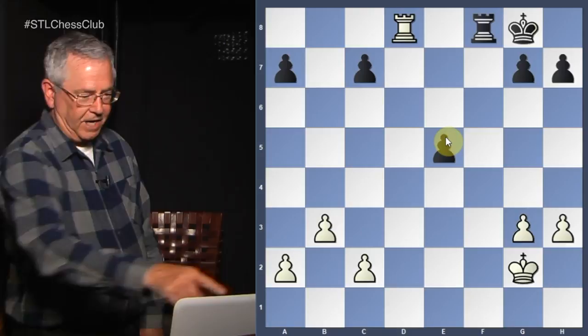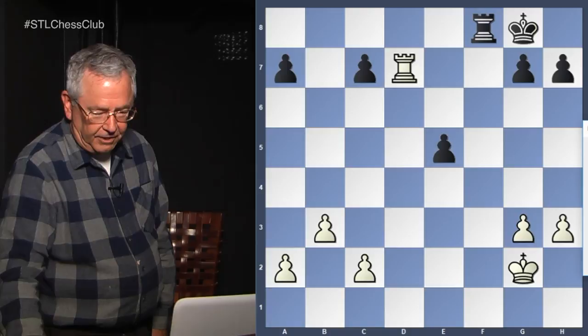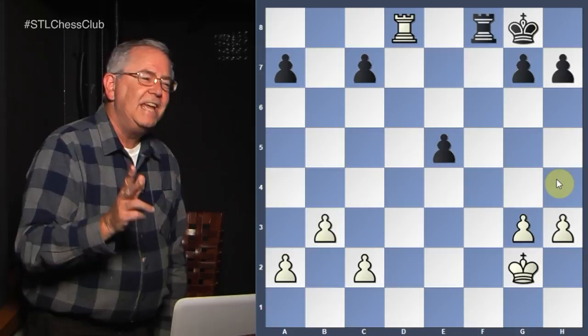Right here to d7? That doesn't work because then you just have to go back and forth. He just moves back to f7. All right. So the right move is to go to a king and pawn ending. It's a one king and pawn ending.